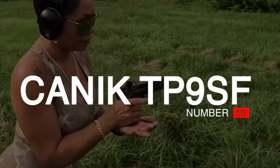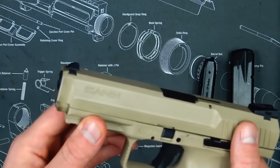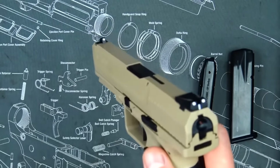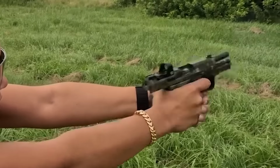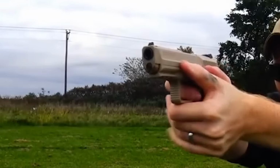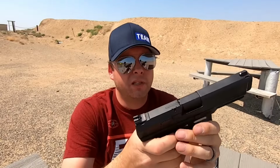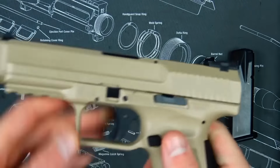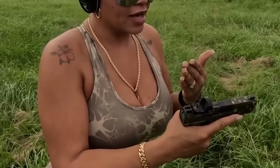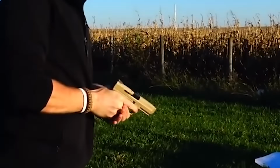Number 10. Canik TP9SF, $400. The Canik TP9SF is a quality handgun that fires great and is fun to shoot. It comes with high-grade features, such as its single-action trigger, Mil-STD 1913 Picatinny rail, and Warren Tactical sights with a front dot sight. It is also a member of Canik's TP9 family, which includes the TP9EC, TP9SA, TP9SF Elite, and TP9SFX. The TP9SF features a red bulb indicator, single-action trigger, Mil-STD 1913 Picatinny rail, and Warren Tactical sights with a front dot sight.